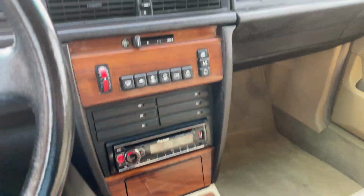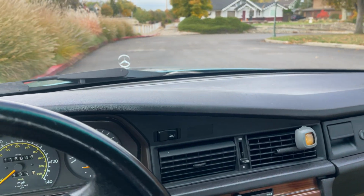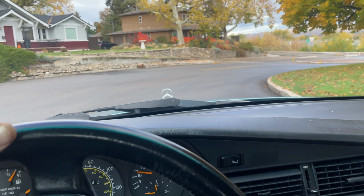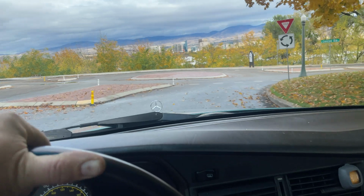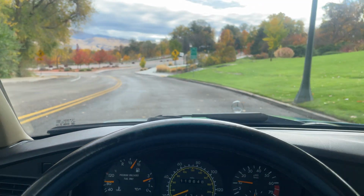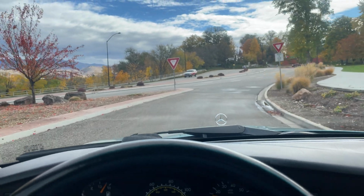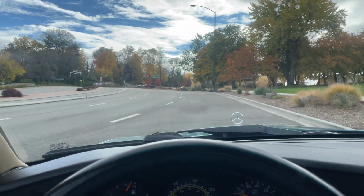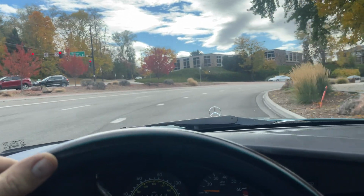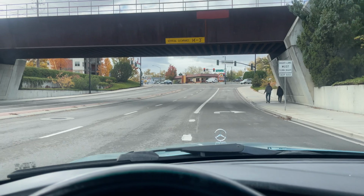Put her in drive. And like I say, it drives just so smooth. I mean, I drive a 2021 Jeep Gladiator, and this thing rides probably more quiet than that, and that one's brand new. I will say this is smoother. Growing up, my mom had a Lincoln, a 79 Lincoln, and that car was just smooth also. But this kind of takes me back to that feel of just gliding on the road.